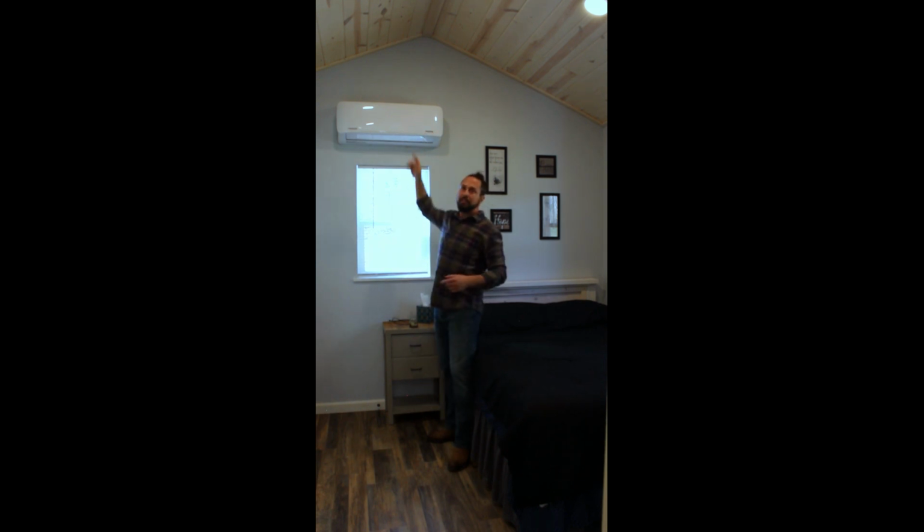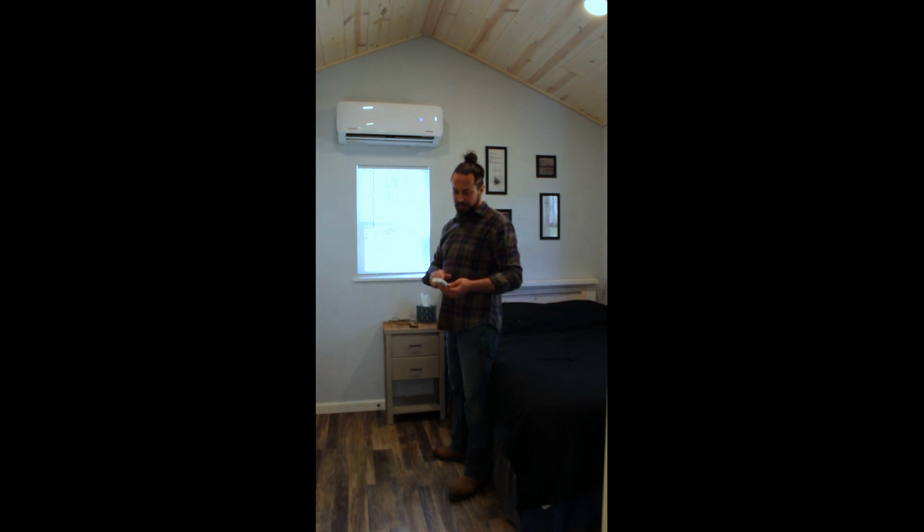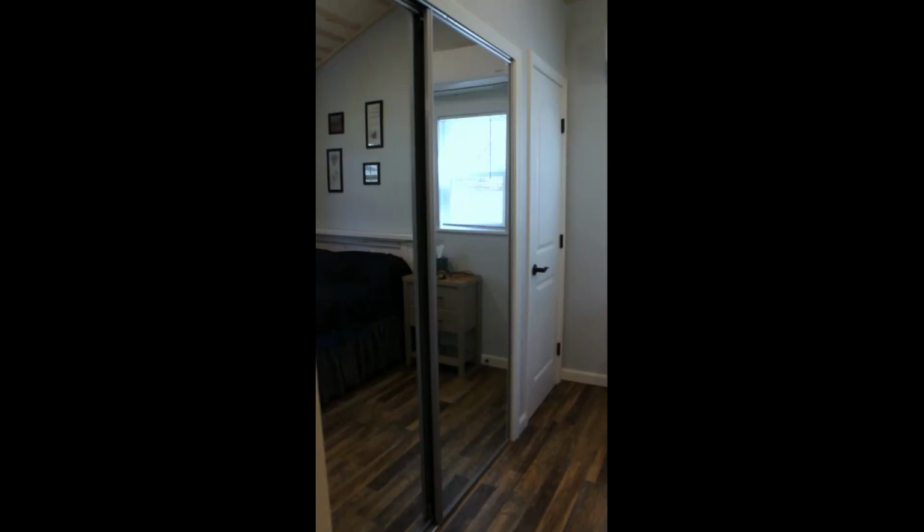It's the split unit. It does the air and the heat, and it's efficient enough to warm this whole place pretty good. I think it's rated for 400 square feet, and this is only about 300 square feet. It has dehumidify, heat, and air, and I guess it works off a heat pump. But this was installed by Gillis Heating and Air, so a shout out to them.